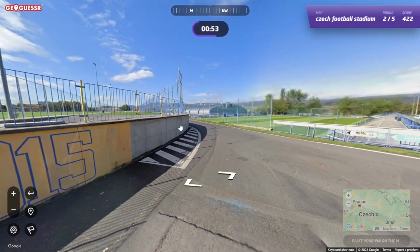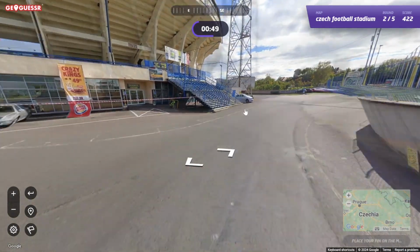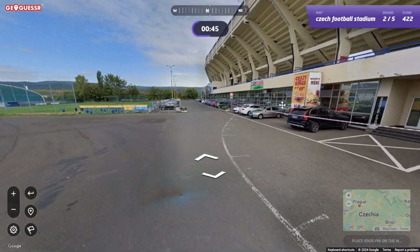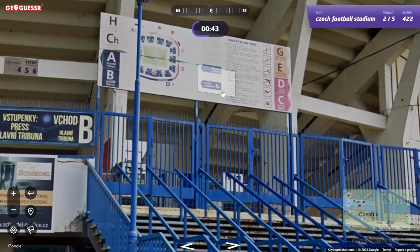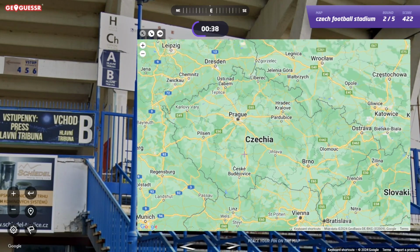Honestly, really nice practice facilities. Kind of just must be the outskirts of the city. Kind of see the rolling hills off in the distance. Pretty location, but where in the Czech Republic, or Czechia, sorry, is this?